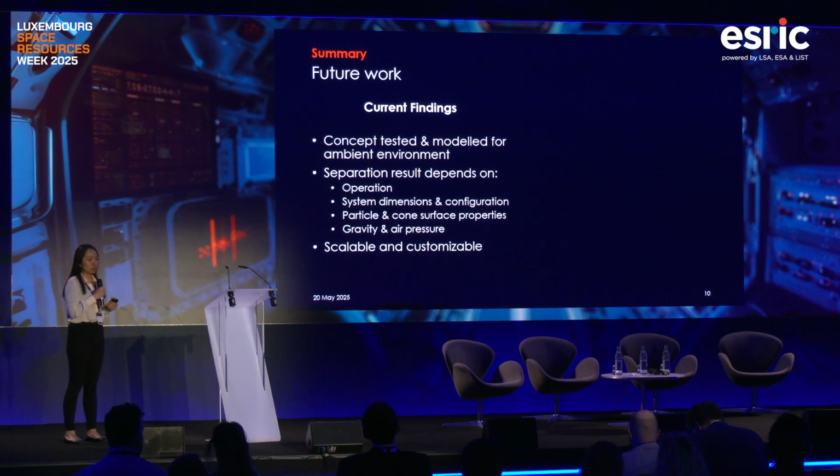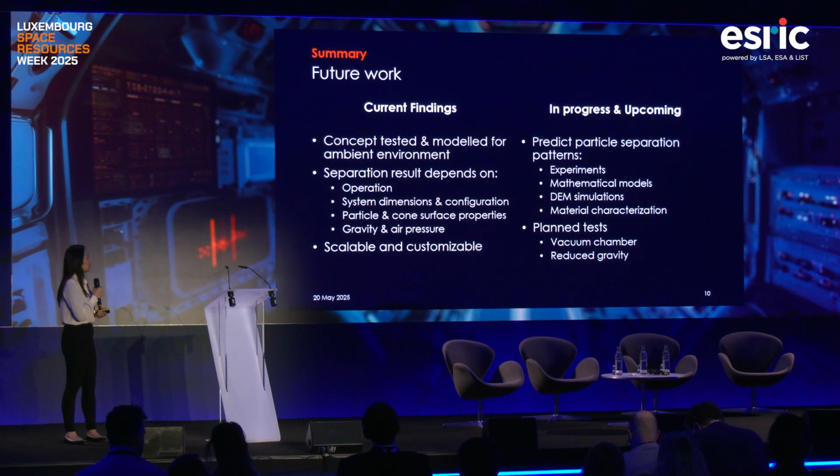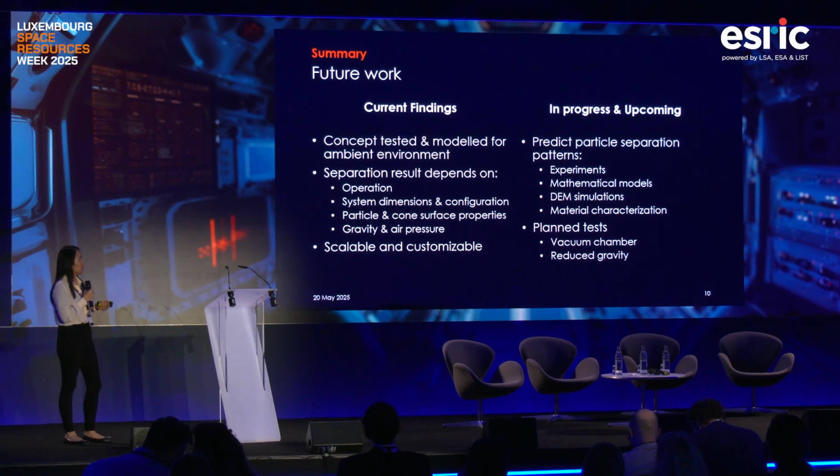But in order to precisely calculate and predict the separation patterns, we'll need to continue our experiments and improve the mathematical model. And we are also building DEM simulations for both single particle and bulk particle material types. And in parallel, we are also investigating the material properties.